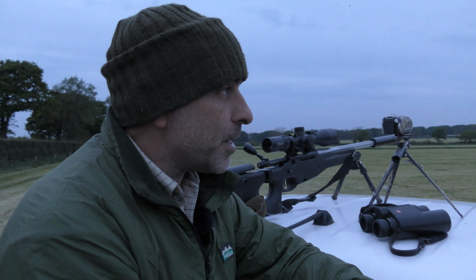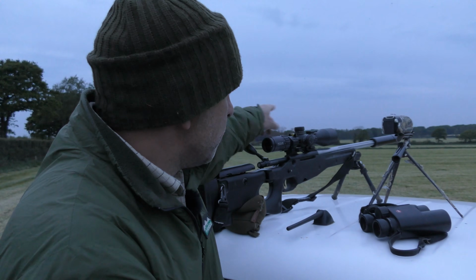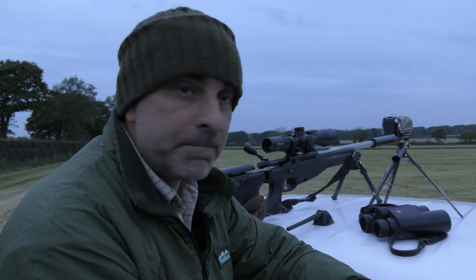So basically I'm just going to sit here, keep scanning around these fields and see if anything comes out onto them, but also hopefully I should be able to see right out onto the back fields as well. And first sign of anything, I can either get a shot with this, or if it's too dark then I can get a bit closer and get the 223 on the go.